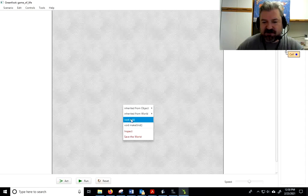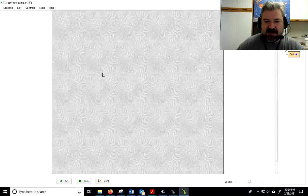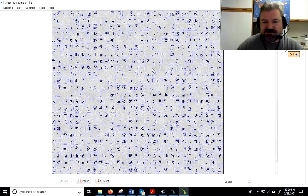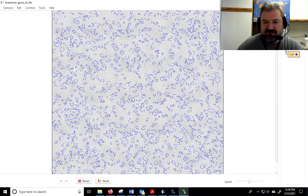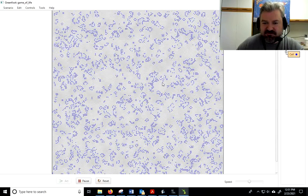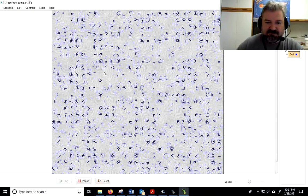One of my favorite projects is the Game of Life, which is a simulator of biology. You'll see that this is a random setup, and each blue dot represents an organism, maybe a bacteria. And then based on the rules that we give it for survival, we run through iterations of the Game of Life. And this is a simulation. I'm not actually controlling this, but each one is unique based on the way it's set up.